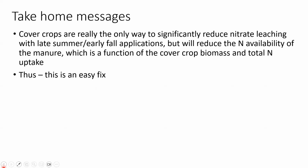Thus, the result of this is an easy fix. It seems to be part. It's a simple math problem. It took up this much, there's a difference of this much, to supplement it back in our production, and we won't have to worry about production.